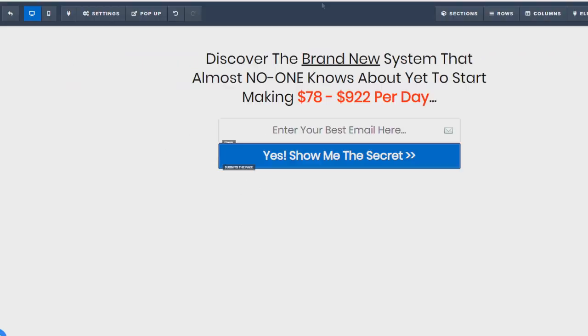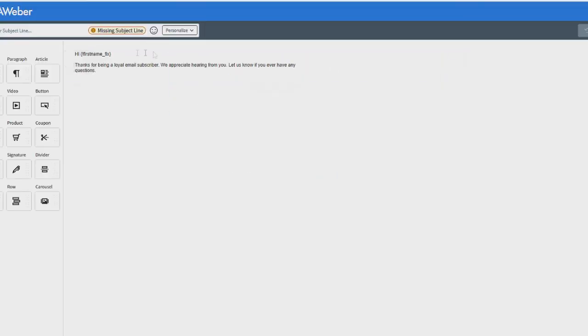They put their email in on this page. We want to create the message. Now you can make this message very simple. For the subject line, this is the line that people see when they first opt in, and it sends out to their email inbox. You could say something like, congrats, here's the info you requested. Something very simple that reminds them of what they opted in for.